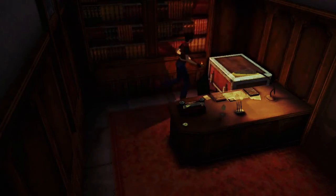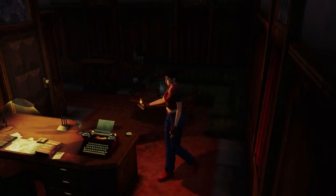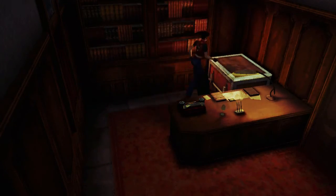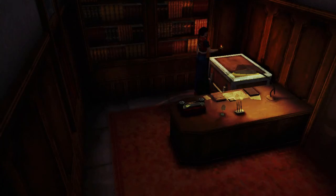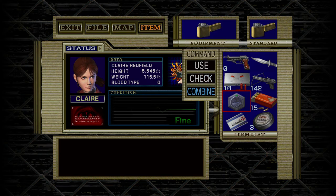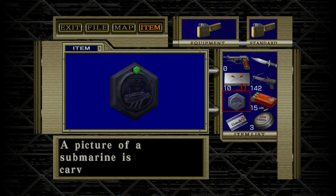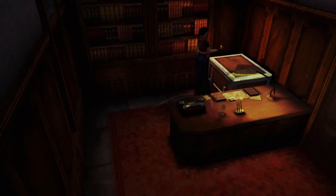Okay, is there any other memos on here that I need to read through? No? Okay, let's grab this thing here. Ink ribbon. Got three. Okay, actually, let's take a look at this navy proof thing first. Okay, check. Navy proof. A hex-shaped stone object. A picture of a submarine is carved on it. I'll have to put this away for now.